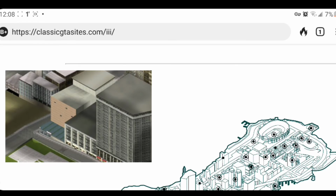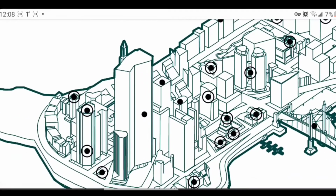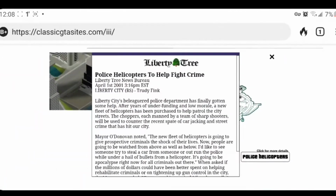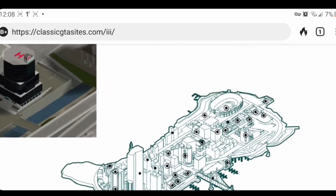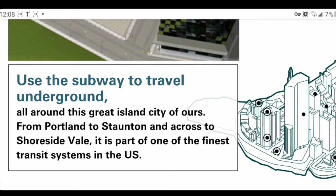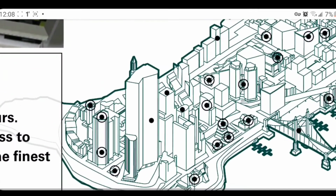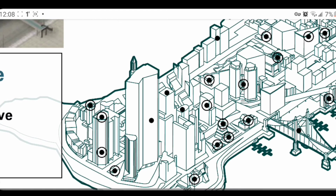What the fuck? Sorry, that was the police helicopters again. Hang on, my phone is gonna die soon. Let's do this. Use the subway to travel underground. Okay, yeah. Never mind. Yeah, fuck that one.